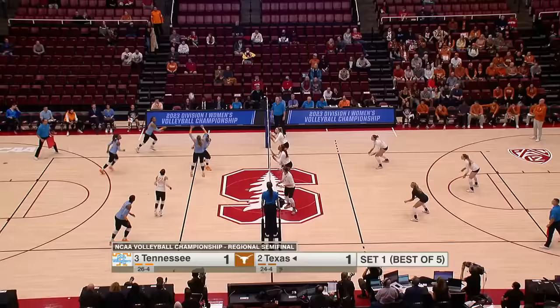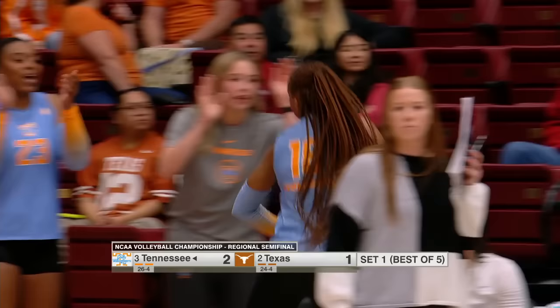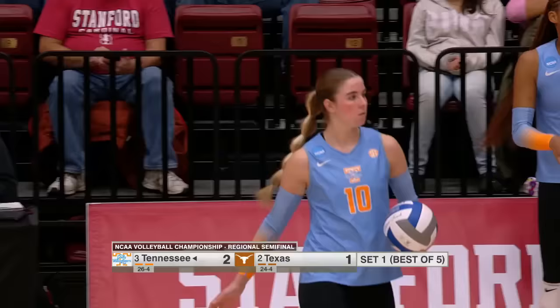There's a swing from the left side, off hands, and a point for Tennessee. That is Janasia Moore. When we talk about stars, she should certainly be in the picture. She is a transfer from Ohio State. A season ago was in the Elite Eight with that squad. And Janasia Moore brings a whole lot of tournament experience to this Tennessee team.